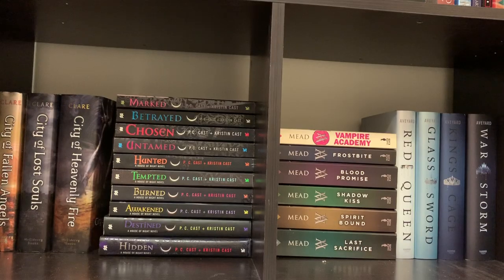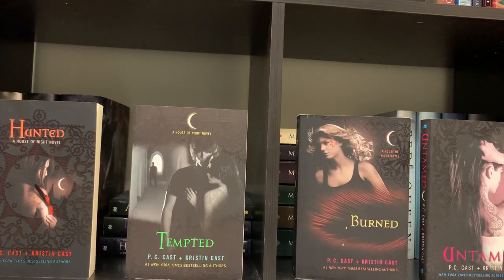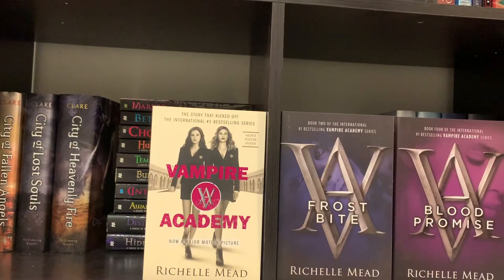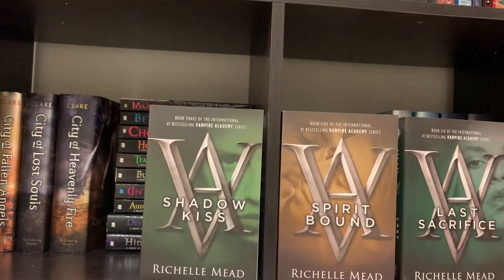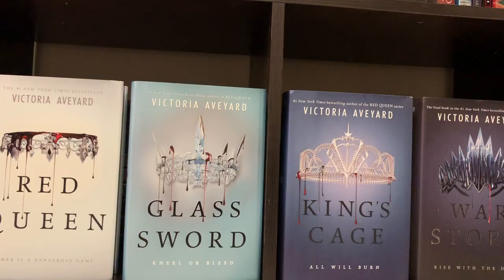Then we have the House of Night series, including Mark, Betrayed, Chosen, Hunted, Tempted, Burned, Untamed, Awakened, Destined, and Hidden, all by P.C. Cast and Kristin Cast. The Vampire Academy series, including Vampire Academy, Frostbite, Blood Promise, Shadow Kiss, Spirit Bound, and Last Sacrifice, all by Richelle Mead. The Red Queen series, including Red Queen, Glass Sword, King's Cage, and War Storm, all by Victoria Aveyard.